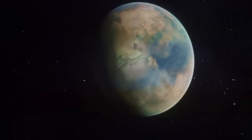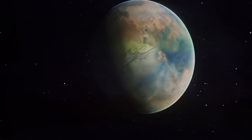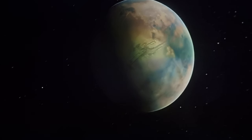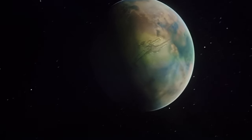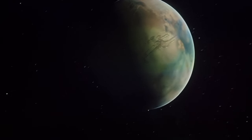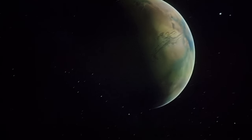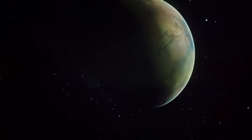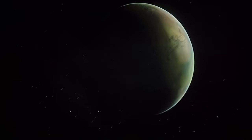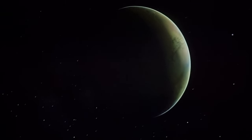Now, Mars is the fourth planet from the sun and the second smallest planet in our solar system. And because it's so small, its gravity is 62.5% weaker than Earth's. So, whereas you would walk quite normally on Earth, on Mars, each step you would float a lot higher off the ground. It would look like you were taking massive jumps each time.